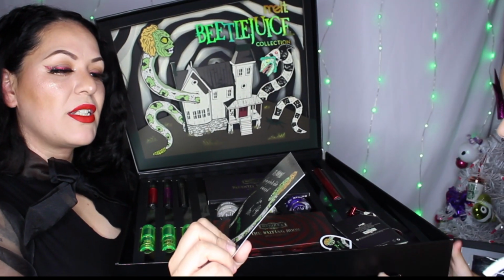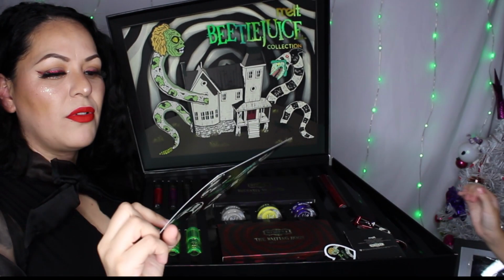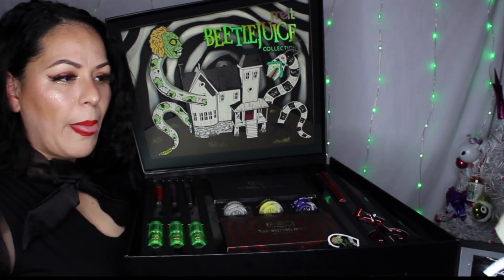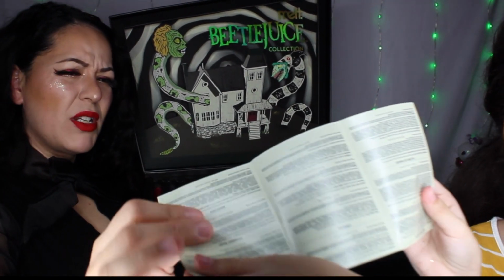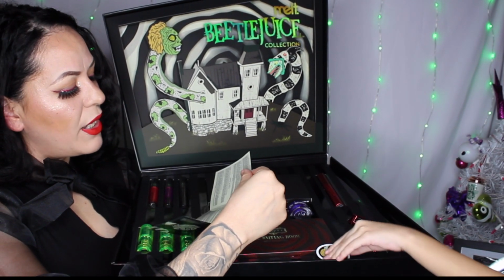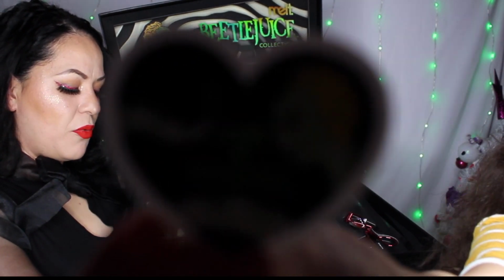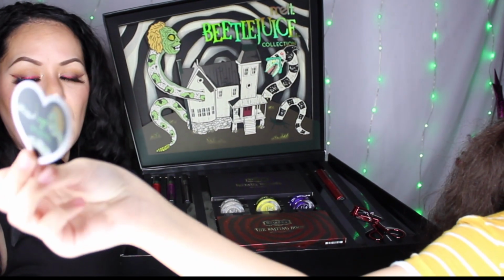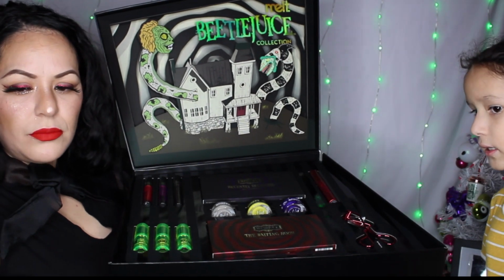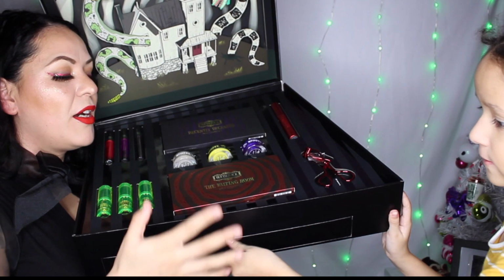This little card right here says it's showtime. It's a Mel Cosmetics little postcard just saying thank you, love. What is this? I don't even know what it says, you guys. But yeah, you have this. It comes with this. What is this? I didn't even see this. Oh yeah, it tells you what exactly is in the box, you guys. I thought it said prices, but it does not say prices. And it comes with a little Beetlejuice sticker. That's a sticker? Yes.